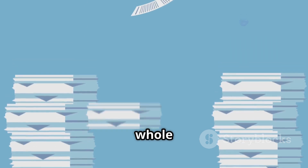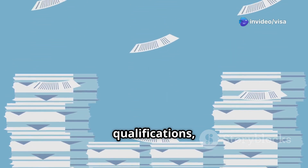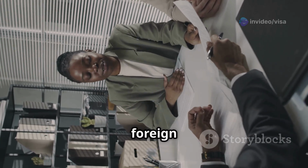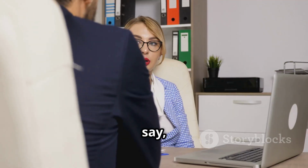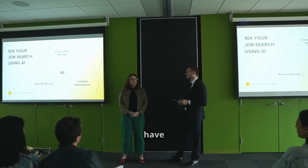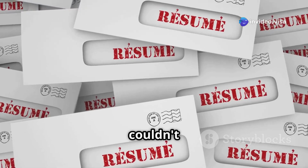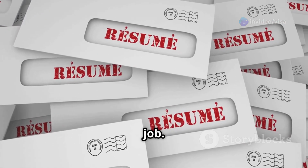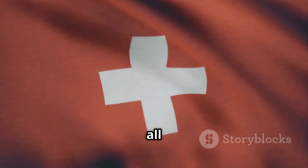They'll need to gather a whole bunch of documents like your employment contract, proof of your qualifications, and a very detailed justification for why they need to hire you, a foreign worker. This justification is key. They can't just say, oh, we like this person. They have to prove that your skills are so specialized, so in demand, that they couldn't find anyone else in Switzerland or the EU to do the job. It's a thorough process, but hey, that's Switzerland for you. They're all about doing things by the book.